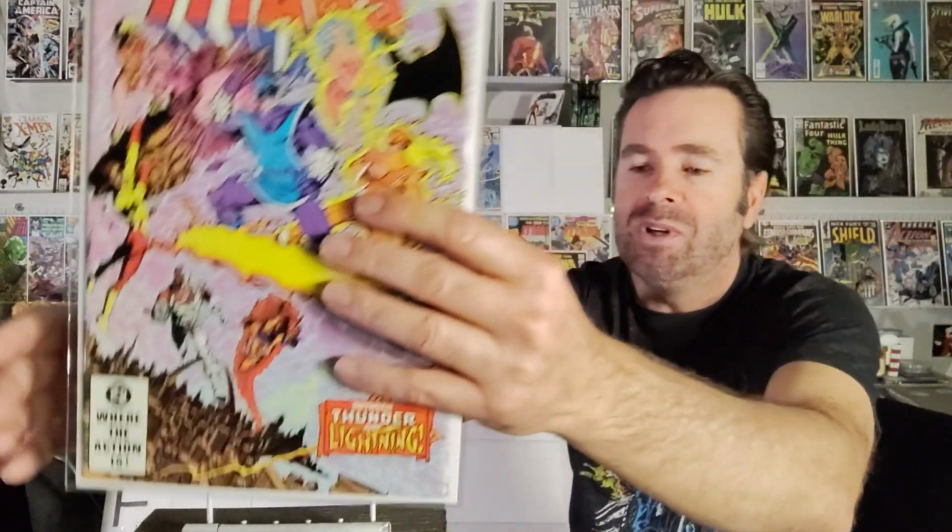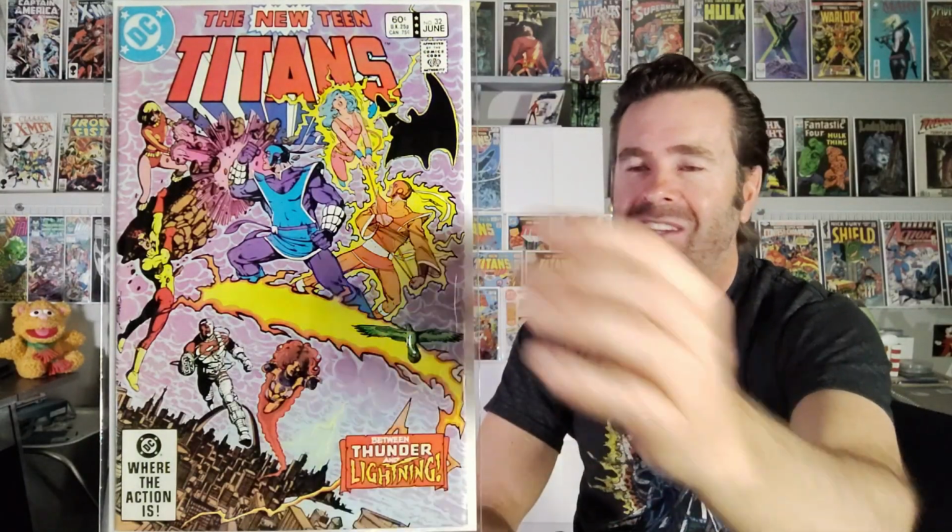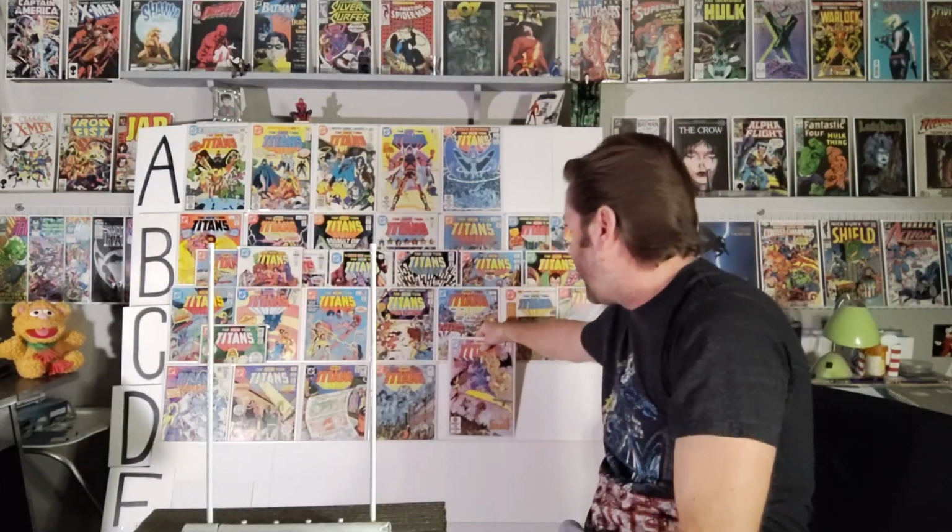Next up, we've got issue number 32, and in this one, they tried to introduce these two new characters there, and I did not like them. They didn't last very long. I think they're killed off pretty soon. But Thunder and Lightning are trying to be introduced there, and their costumes, I just felt, were so uninspired. I didn't like anything about that. This one didn't work as an introduction, and I'm giving this one a D-.